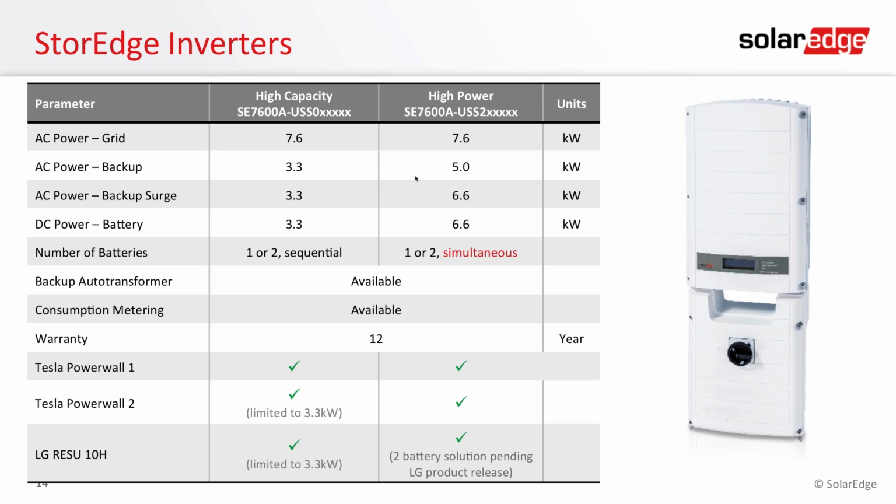So the first generation, you could have one or two batteries, but they could only discharge sequentially, meaning you had to fully discharge one before it moved on to the second. With the high power product, again, we can have one or two batteries connected to it, but they're actually able to do simultaneous discharge, which allows us to get up to the higher value for our backup surge and so forth. So even in the consideration where we've got the Tesla Powerwall product, which is only capable of about 3.3 kilowatts individually, having two batteries connected at the same time means you can get 6.6 kilowatts out of both of them.